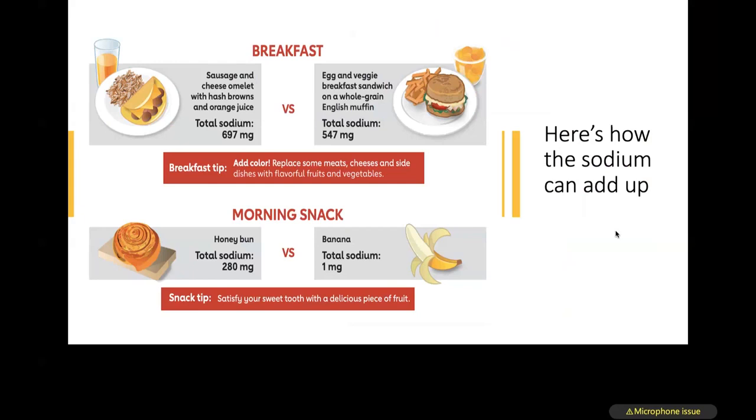On the left side, it's a breakfast of sausage and cheese omelet with hash brown and orange juice, 697 milligrams. And on the right side, the breakfast is an egg and veggie breakfast sandwich on a whole grain English muffin, and total sodium is 547. For breakfast, it's always good to replace some meats, cheese, and side dishes with flavorful fruits and veggies.